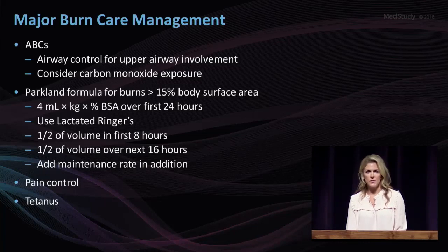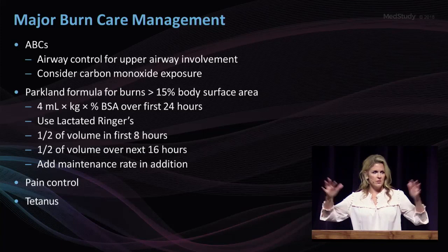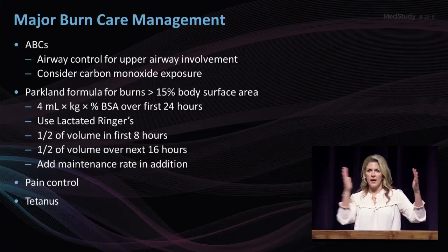Major burn care, so kids with significant burns need much more aggressive therapy. Again, ABCs. Think about carbon monoxide exposure or cyanide exposure if they're coming from a house fire. The Parkland burn formula, you just have to know. 4 mLs per kilo times the body surface area. And what you do with that number, you take all that amount of fluid and you divide it in half.